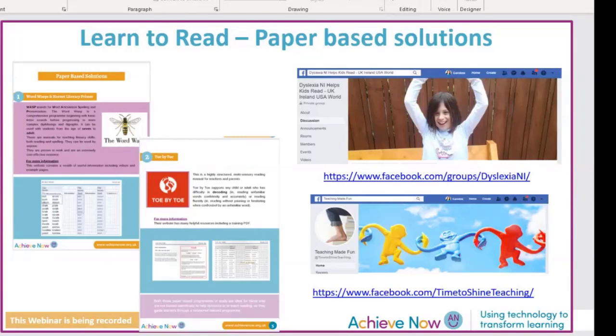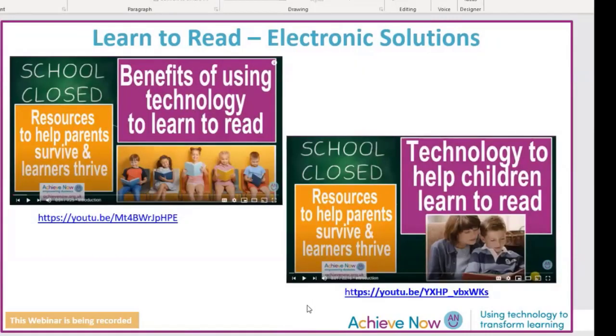Facebook was just a great way of me sharing everything that I found. So that's learning to read. So I told you that my children weren't very cooperative. So I didn't find paper-based solutions very useful. I found electronic solutions were brilliant.